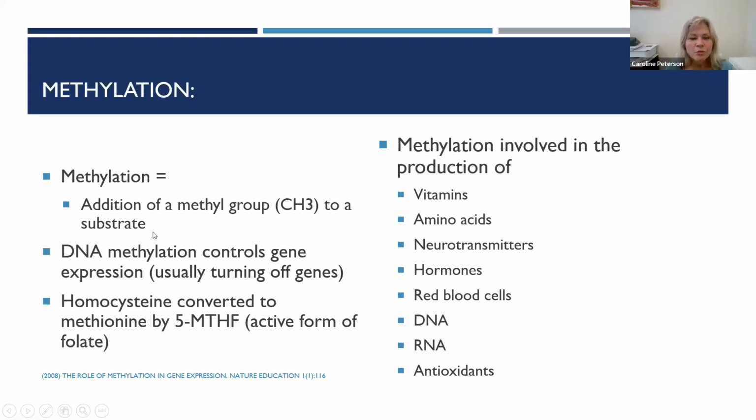So methylation is not only adding a methyl group, it needs helpers. And when it has these helpers to get the methyl group attached to something, then we're going to be making vitamins. We make amino acids, we make neurotransmitters, we make hormones, red blood cells, DNA, RNA, antioxidants. Methylation is super important for loads of activities in the body.